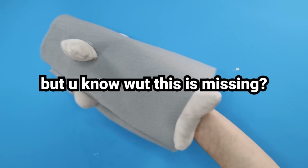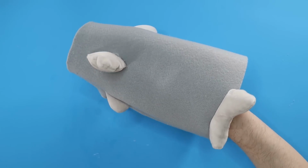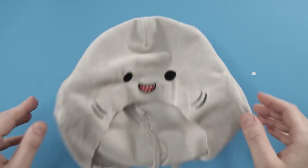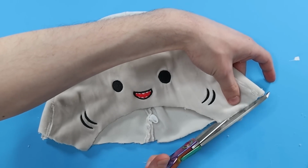But you know what this is missing? A shark hood. That's what I need to complete this look. So what I'm doing is, I actually don't know what I'm doing. And that's exactly why you're about to witness what you're about to witness. It's not for lack of trying. I really thought I was doing something here.